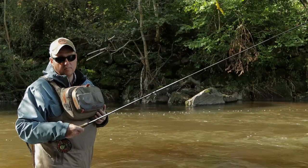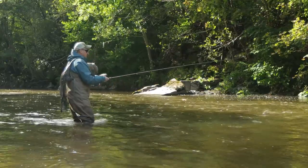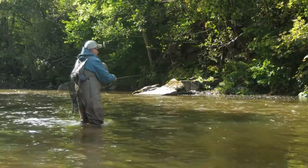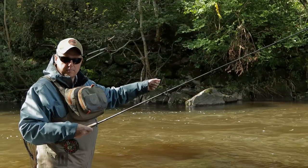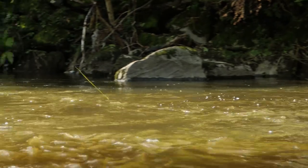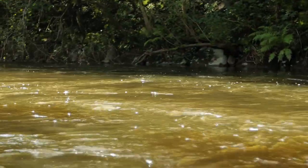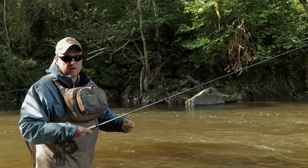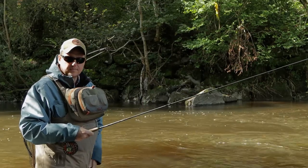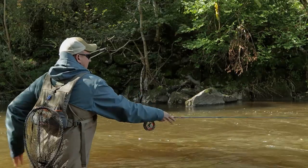The method is to simply flick the flies forward into the current, slightly upstream, let them sink and keep in touch with the French leader, and just let them drift just above the bottom. And while it's doing that, I'm just intently watching that indicator, any sort of movement or a twitch in the line, or if I feel something through the leader, then I'm aware it's a fish and then strike. Right, have a go.